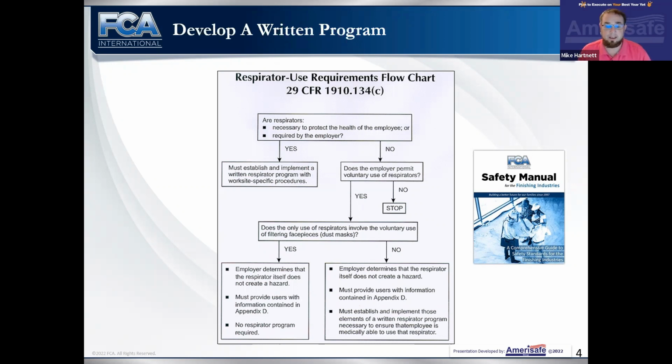OSHA has an appendix on it. Appendix D is at the end of 1910.134, which is the respiratory protection standard. And if you provide those voluntary filtering facepieces, aka N95, aka dust mask, then we do need to have our employees fill out an Appendix D.